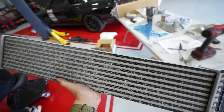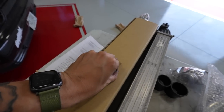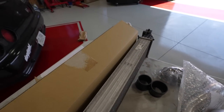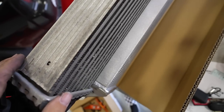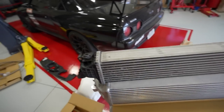Okay, here is the comparison, HKS versus stock. Now, as you can see, massive, massive difference. Holy moly. This is double the size. Tim, look at this. We have double the intercooler. Huge, huge difference.